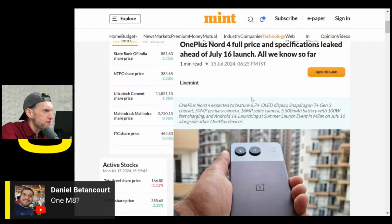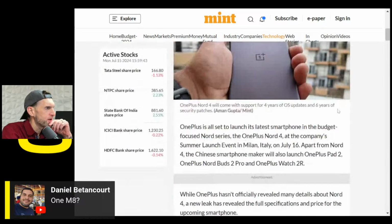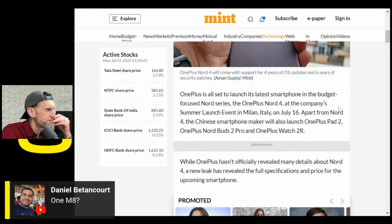Let's see. 6.74-inch OLED, Snapdragon 7 Plus Gen 3. It is what it is. 50 megapixel primary camera, 16 megapixel selfie, 5500 mAh battery, 100 watt fast charging, Android 14. Launching summer in Milan, July 16th, along with the OnePlus Pad. That's what it was. 4 years of OS updates, 6 years of security patches. I stand corrected. OnePlus is set to launch its latest smartphones at the company's summer launch event in Milan, Italy on July 16th. Apart from Nord 4, the Chinese smartphone maker will also launch OnePlus Pad 2, Nord Buds 2 Pro, and Watch 2R.